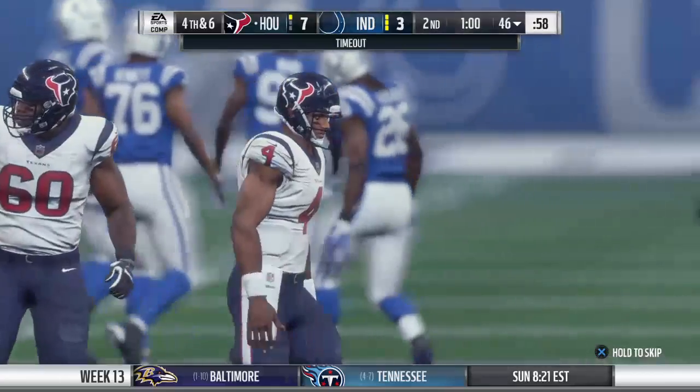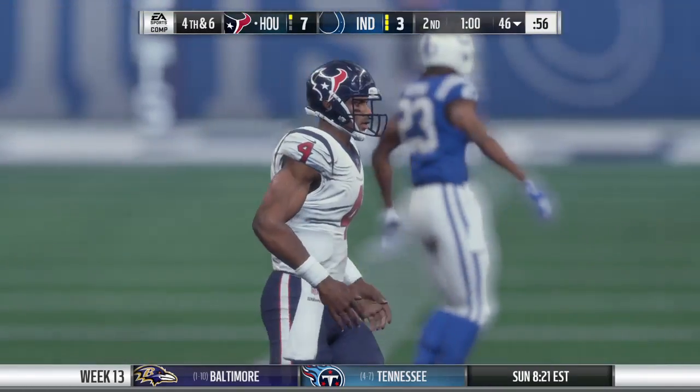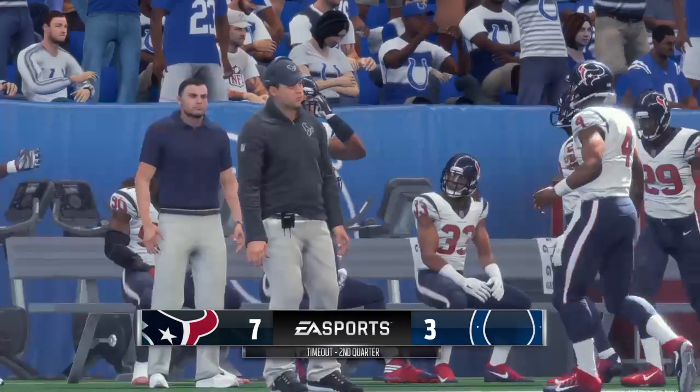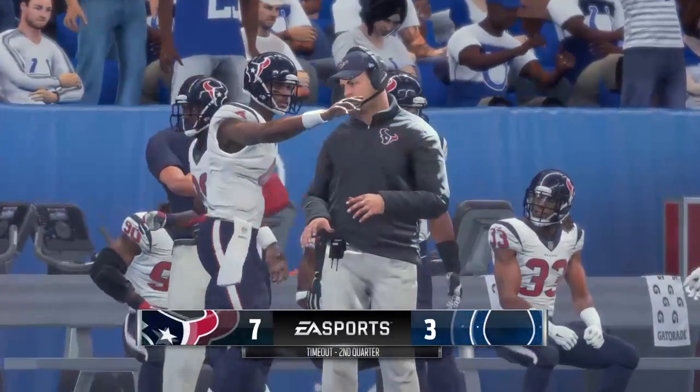Now hold everything here. We're going to get a timeout by the offense, as they'll stop it with exactly a minute to go before halftime. And it's an early lead there for the Saints. And we'll keep you abreast of how that one shakes out.